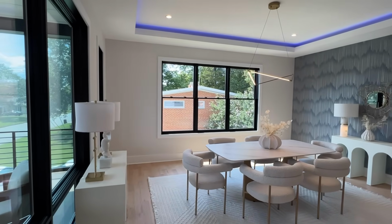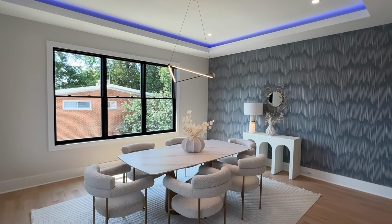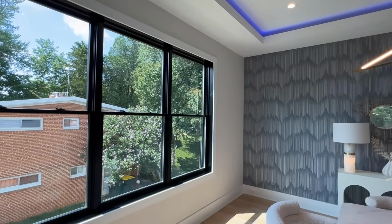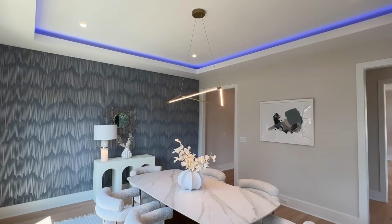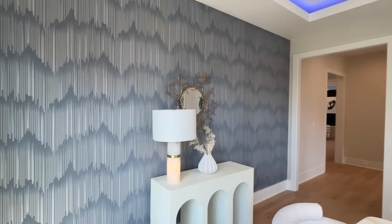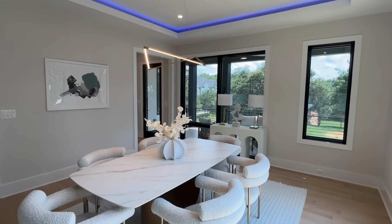All right, so we got our dining room, and again, check out the lighting in here. We got our beautiful accent wall. Where do they get these light fixtures? And I believe you can have it be different colors. So right now it's like a blue, purple color, but I'm pretty sure you can switch it up if you have a different preference. Yeah, just a good size space leading out to your screened in porch there.